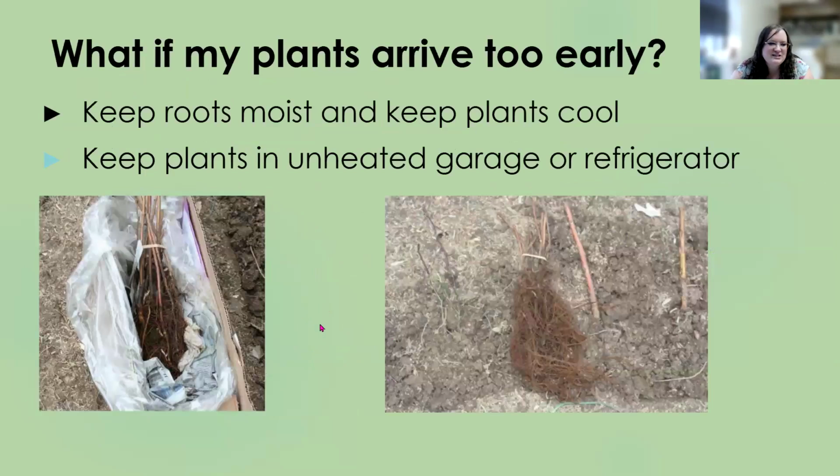I got this question a lot this spring. What if they come too early, or what if I purchased them from a box store and they were already starting to sprout out? The guidance is that if they're starting to sprout out, you don't want to put them outside until the fear of frost is gone. So I got some grapes early on in the season and they're just hanging out in the house because I know that if I stick them outside, they're going to get frosted back.